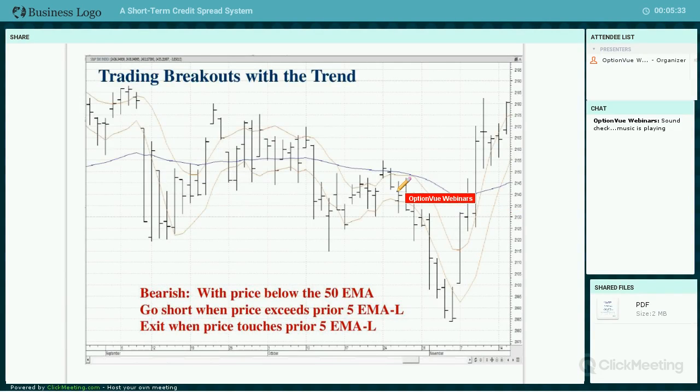Now on the bearish side, it's just the opposite, using simple moving averages. When we're below the 50, we trade the breakouts when price goes down and hits the previous day's 5-day moving average of the lows, and then we go short there. Here we would have been short until price came up and hit the 5-day simple moving average of the highs right there, so we would have had a gain. Now, you can clearly see there are going to be periods where you get whipsawed, and that brings up just a great point.